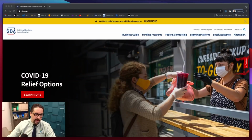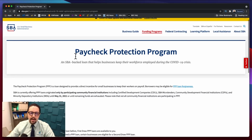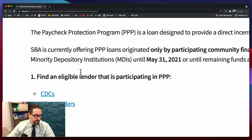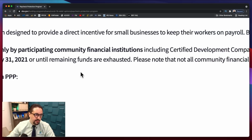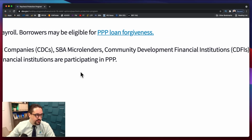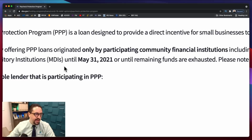Okay, this is the SBA homepage, sba.gov, and you scroll down to where it says Paycheck Protection Program or PPP. You click there and it takes you to the PPP program landing page. Okay, and as you can see, let me put it bigger so you can read it with me. It says the SBA is currently offering PPP loans originated only by participating community financial institutions, including certified development companies, SBA microlenders, community development financial institutions, and minority depository institutions until May 31st, 2021, or until remaining funds are exhausted.